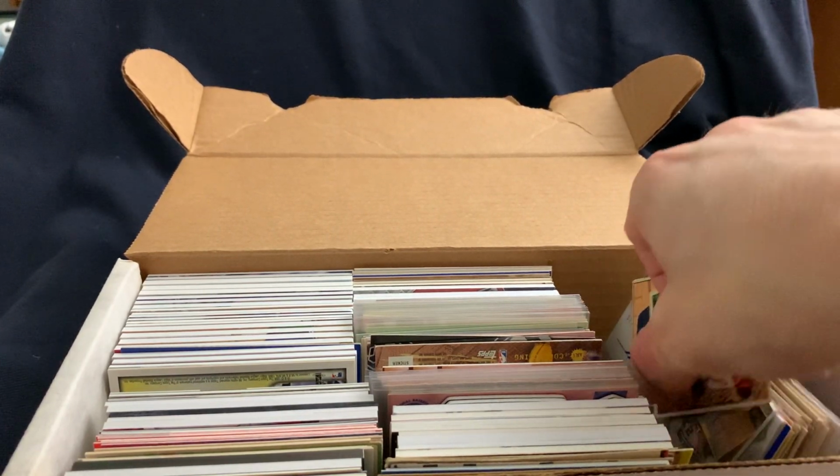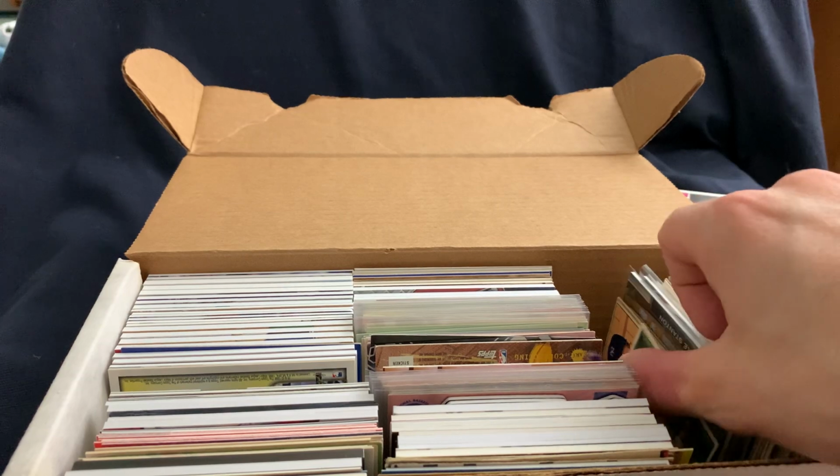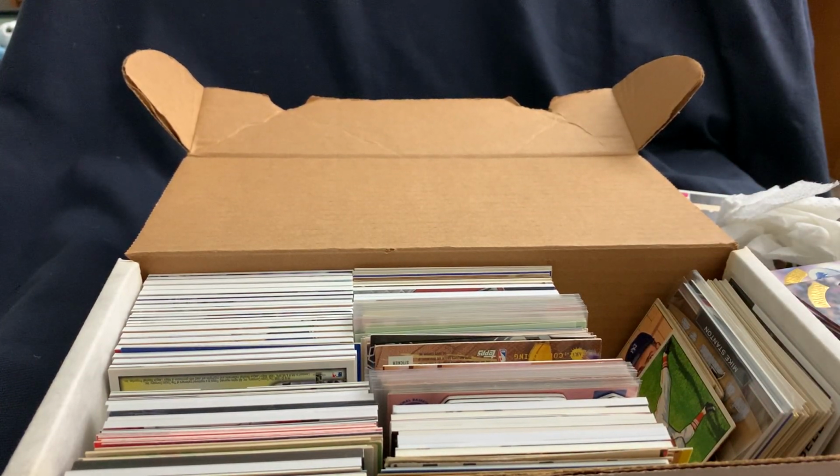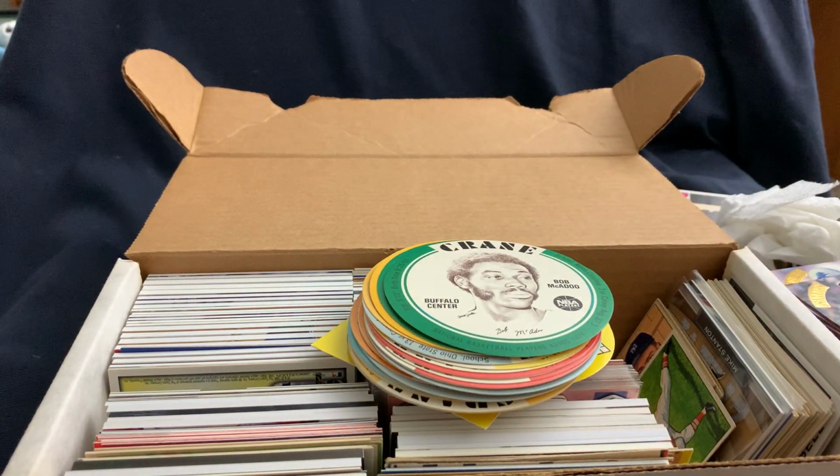And that's from what I see, from what I've sent in. I've always just tried to send in more unusual stuff that I think there won't be many of. So just have that mindset when you're sending in to COMC.